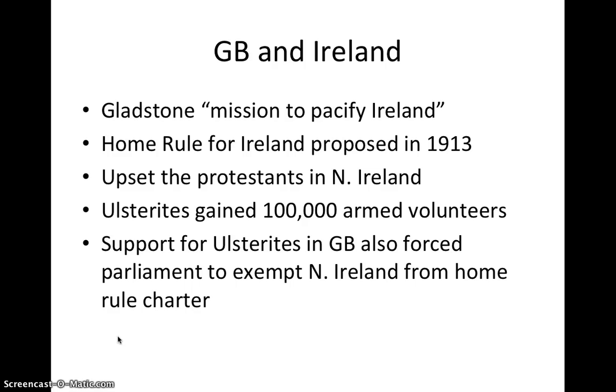So the Ulsterites gained 100,000 armed volunteers to push back against Irish home rule. And support for Ulsterites is obviously pretty strong over in Britain. This forces the hand of Parliament to exempt Northern Ireland from the Home Rule Charter. So when Ireland gets its Home Rule, which it will finally get in 1916, it gets caught up a little bit with World War I. Northern Ireland, so the county of Ulster, including Belfast, will not receive home rule and is still under direct control of Great Britain. And even to this day, there's still issues in Northern Ireland over this.